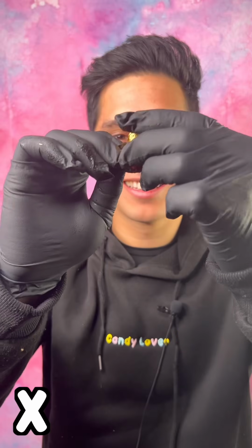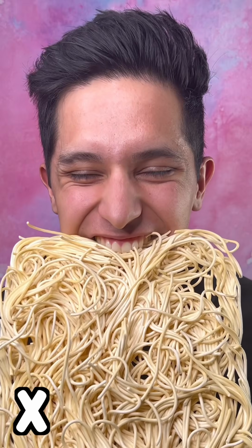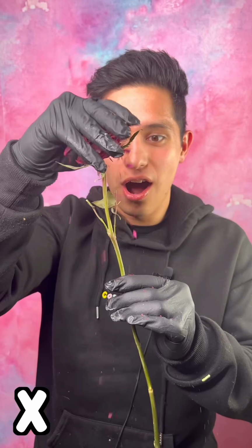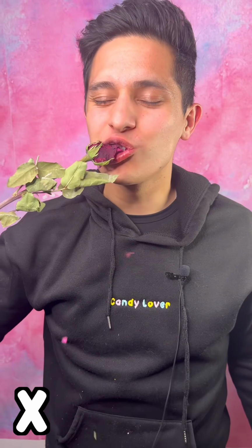Popcorn does not freeze dry, unfortunately. Neither does chocolate, so they stay exactly the same. The spaghetti did. Maybe I should try adding spaghetti sauce. It was so crunchy. The flowers did freeze dry. It cracked. It was super crunchy, but didn't taste good. Do not recommend. Paleta payaso was delicious.